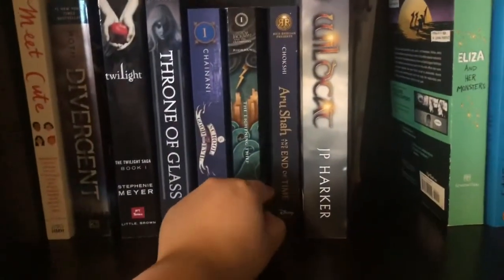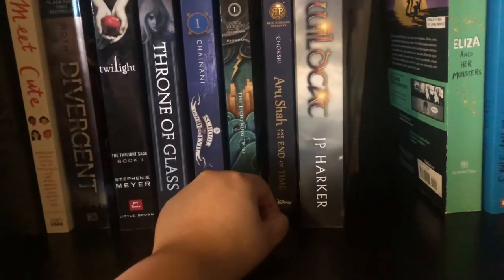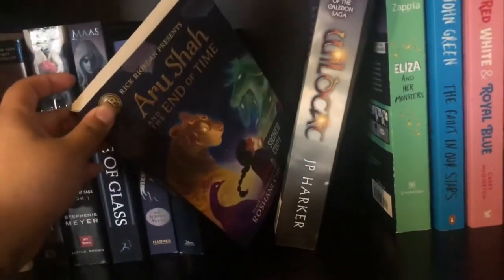This one is Aru Shah and the End of Time. I don't know if I'm saying that right, but that's just how I'm saying it. And this one was by Roshni Chokshi.